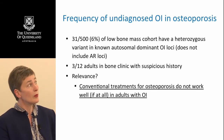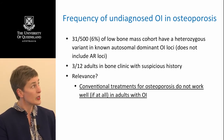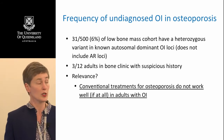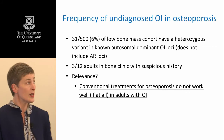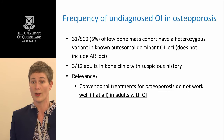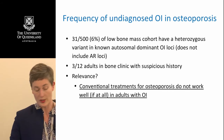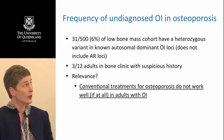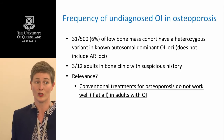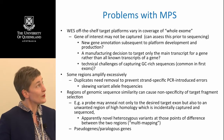If we looked at the completely unselected low bone mass cohort without knowing anything about their history, 6% of them look like they've got a form of osteogenesis imperfecta. And the reason this matters is because conventional treatments for osteoporosis do not work well in adults who've got OI. So there's no point trying them. It's not going to work. You've got to think about something else. This is a higher prevalence than the prevalence of celiac disease, and yet we screen every adult with osteoporosis for celiac disease. So, just finishing.